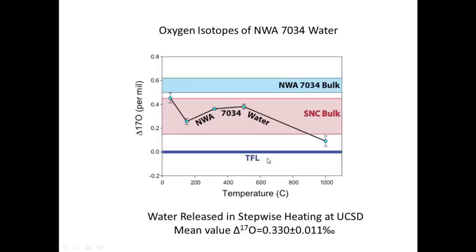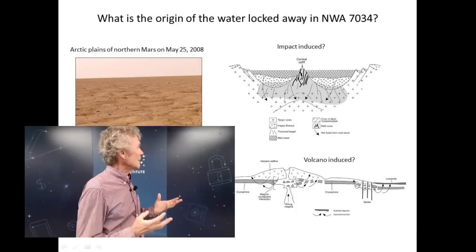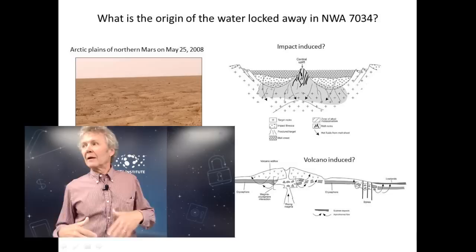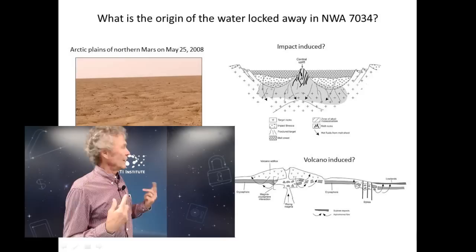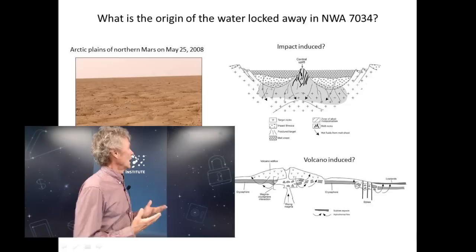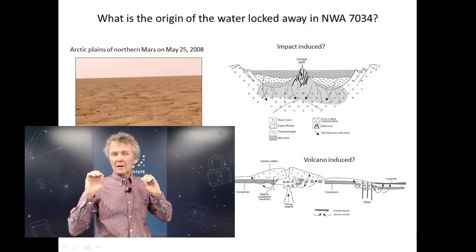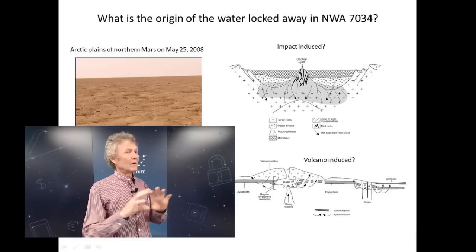So what is the origin of the water locked away in NWA 7034? Well, we still don't really know, but we can start to guess about what possible conditions could have existed on Mars to produce this. One possibility is that it is all impact-induced, that impacts are the heat source, and that water is freed up and allowed to circulate with the surface rocks through this heating of a cryosphere. The other possibility is that it's hydrothermal, and that the heating comes from essentially a magma body, and that, again, a cryosphere is melted, interacts with the Martian crust, and forms this hydrated rock like Black Beauty, forming those very hydrated minerals. Another possibility is that there was standing water on the surface of Mars at some point in time.